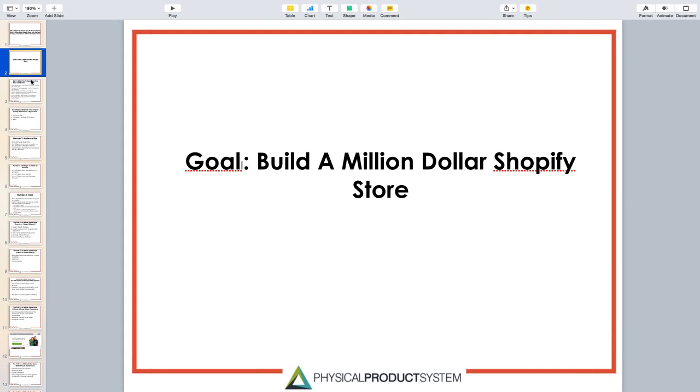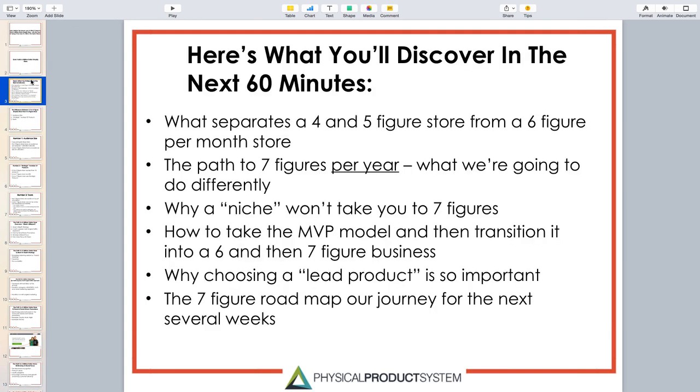So real quick, we're going to go through this as quick as possible. I know your time is precious. So in the next 60 minutes, guys, we're going to talk about what separates a 4 and 5 figure store from a 6 figure store, and that's per month. And then the path to 7 figures per year. What are we going to be doing differently, right? It's cool to hit 6 figures once, like I was saying, but really hitting consistent 6 figures month over month, we're going to lay out the plan to do that and what we do differently.